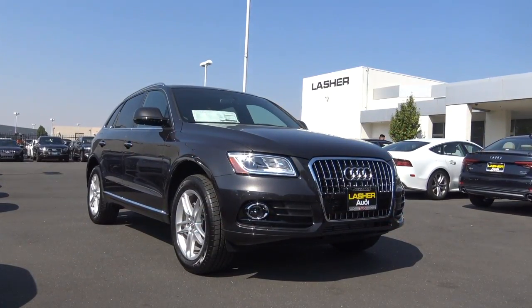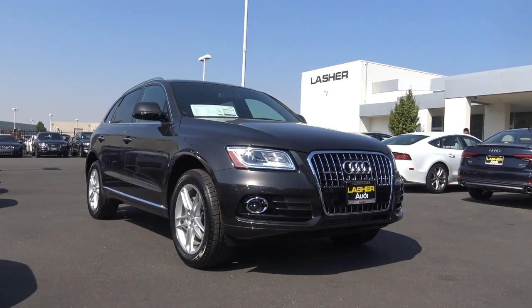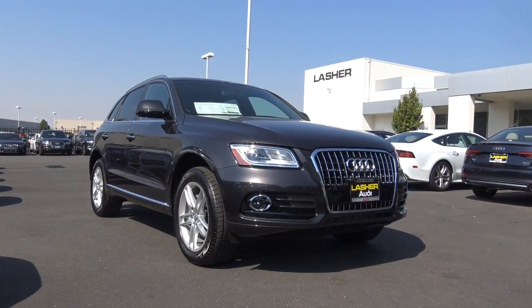So with its powerful and fuel-efficient engine lineup, its comfortable and luxurious interior, and refined driving dynamics, the 2017 Audi Q5 is still a solid choice in the compact luxury crossover class.